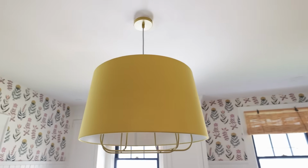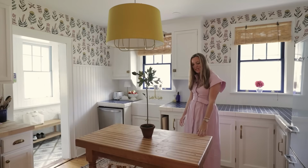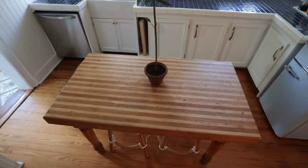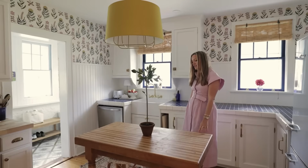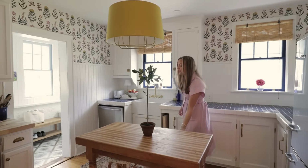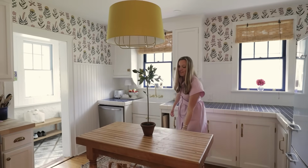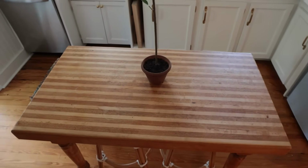It allows you to imagine this space. So I love my big yellow light. And this butcher block was an amazing Facebook Marketplace find. I love Facebook Marketplace, especially in Charleston. It's just an old butcher block I got from a really nice lady. And it has some storage in here, which is very key for a smaller space. And I love how it looks kind of old and worn and used.